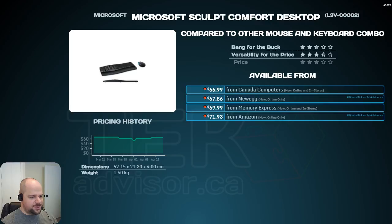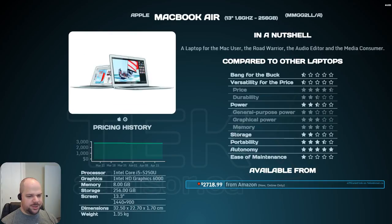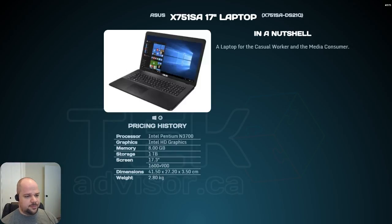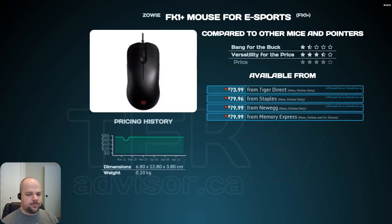Small price rise on the Sculpt Comfort here. That one went up quite a bit, $10. So the Apple MacBook here. Let's see, out of stock at Newegg still. Has been out of stock there for 25 days now. Same here. No change there.